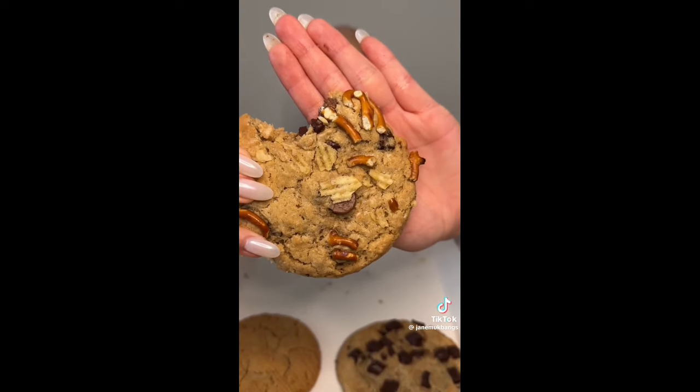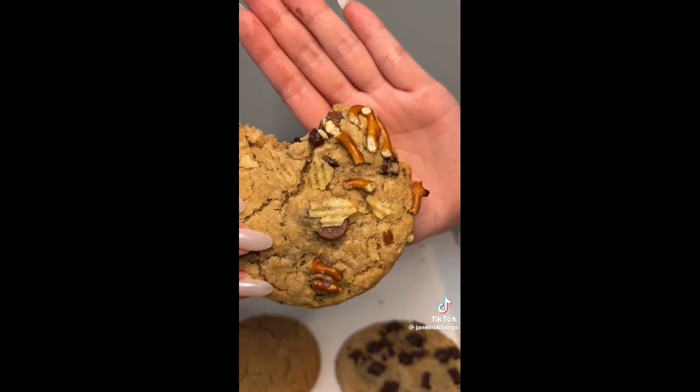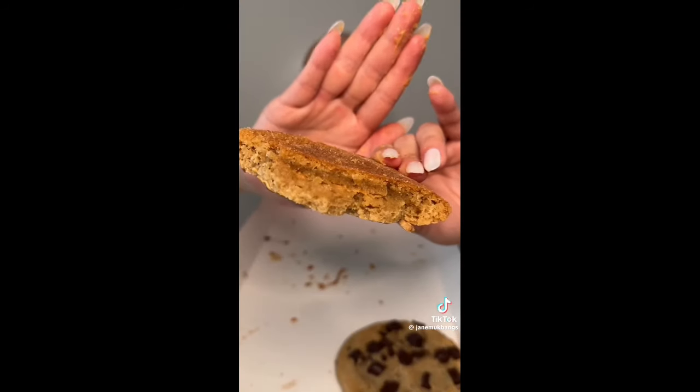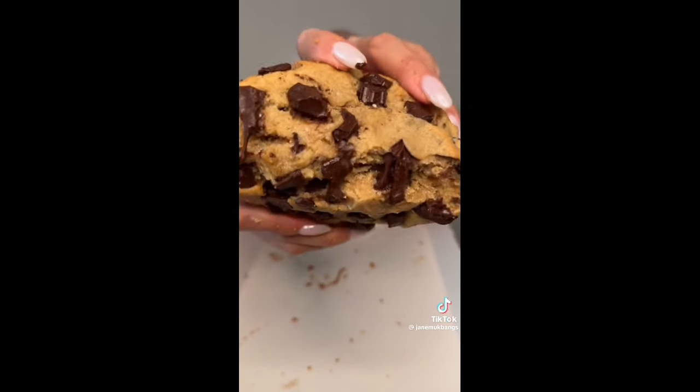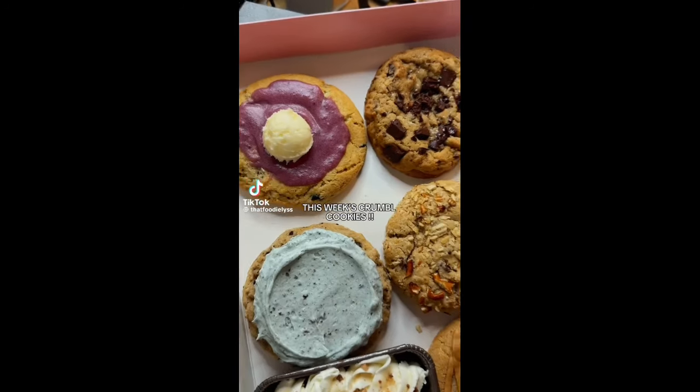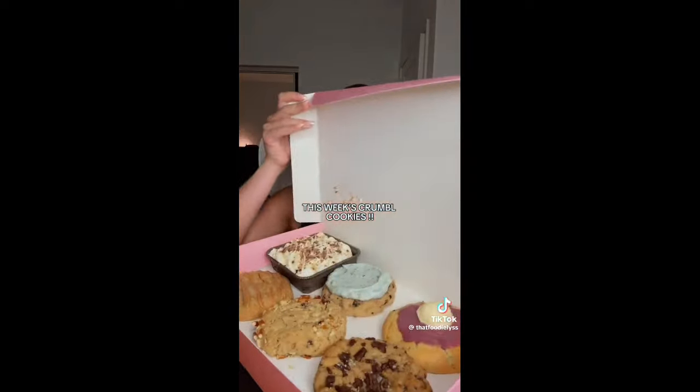I'm excited for this one. I was a little skeptical with this cookie, but it actually really works. This is definitely a sweet and salty cookie. 9 out of 10. There's also peanut butter inside the cookie. 8.5.